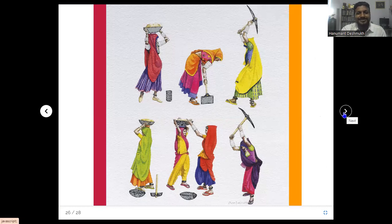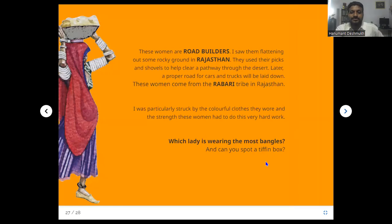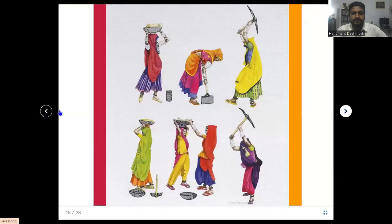What do you see? These women are road builders. I saw them flattening out some rocky ground in Rajasthan. They used their picks and shovels to help clear a pathway through the desert. Later, a proper road for cars and trucks will be laid down. These women come from a Rabari tribe in Rajasthan. I was particularly struck by the colorful clothes they wore and the strength these women had to do this very hard work. Which lady is wearing the most bangles? And can you spot a tiffin box? I think you have got it.